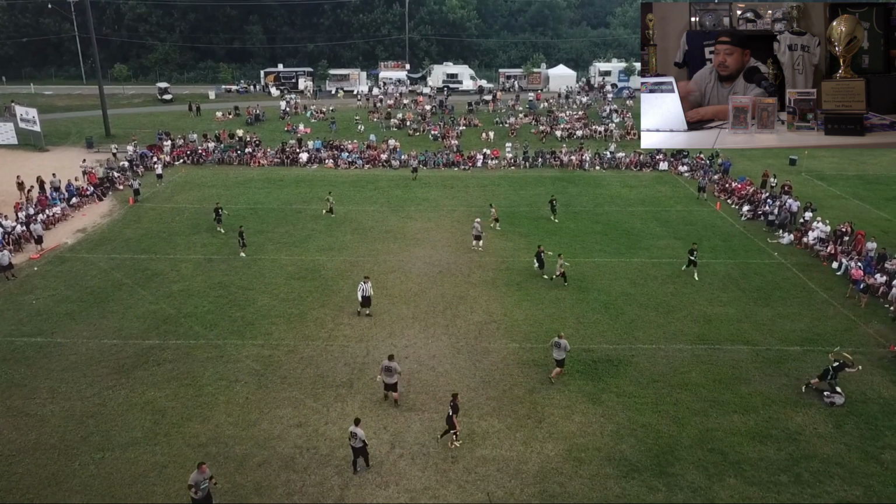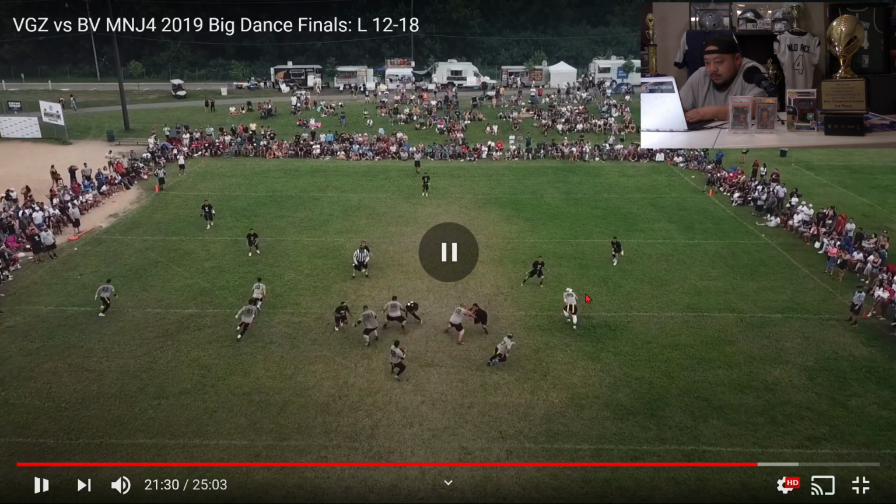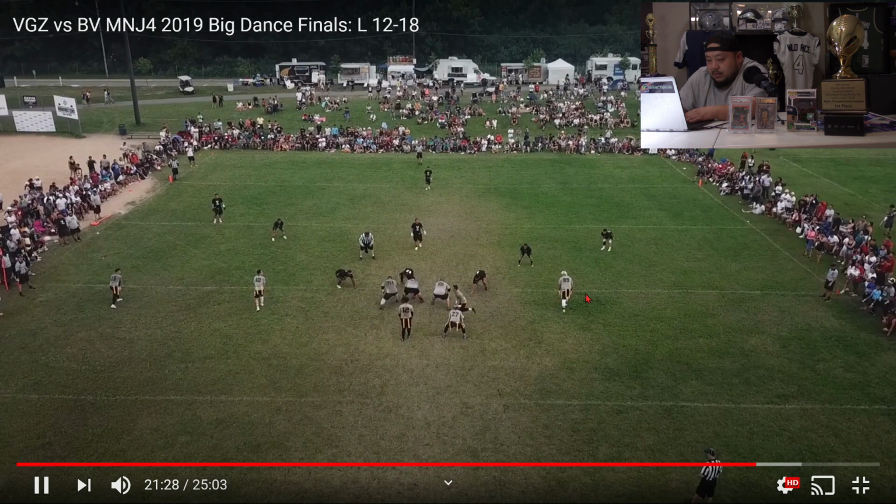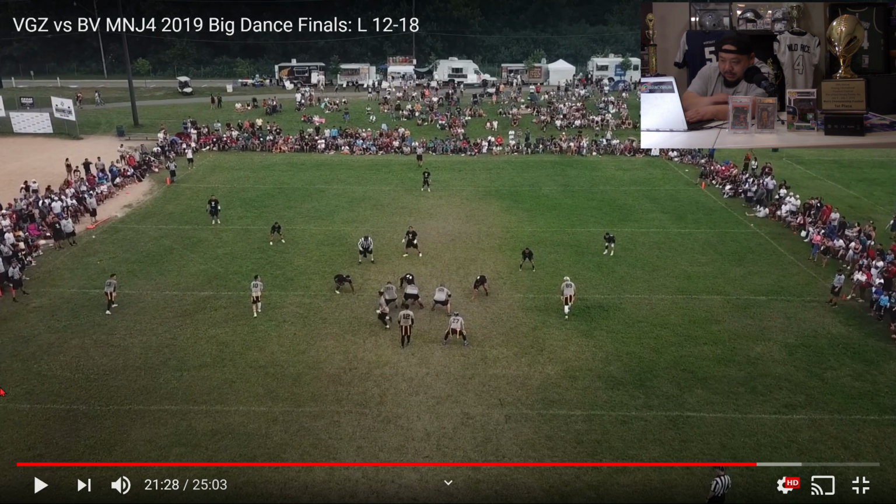So it's just a check down. Let's see what happens here. Oh, Lou's just freaking blowing things up here. So this was us putting Luge in at nose now. And you know, usually the idea was that if you put Luge at nose, more times than not, they're gonna expect a stunt. You wouldn't really think Luge is gonna rush down through the middle.